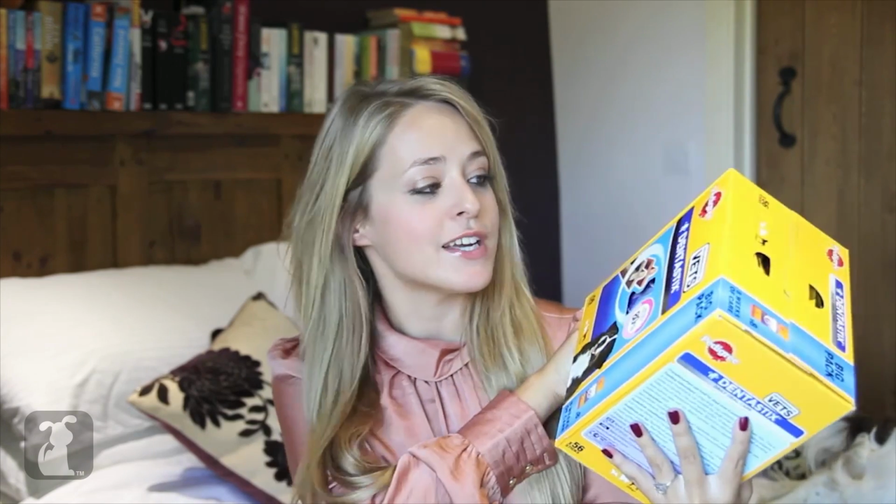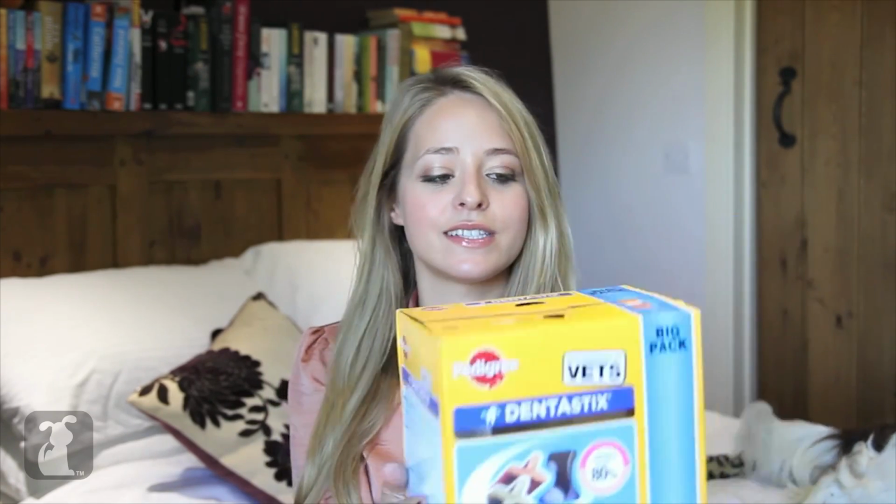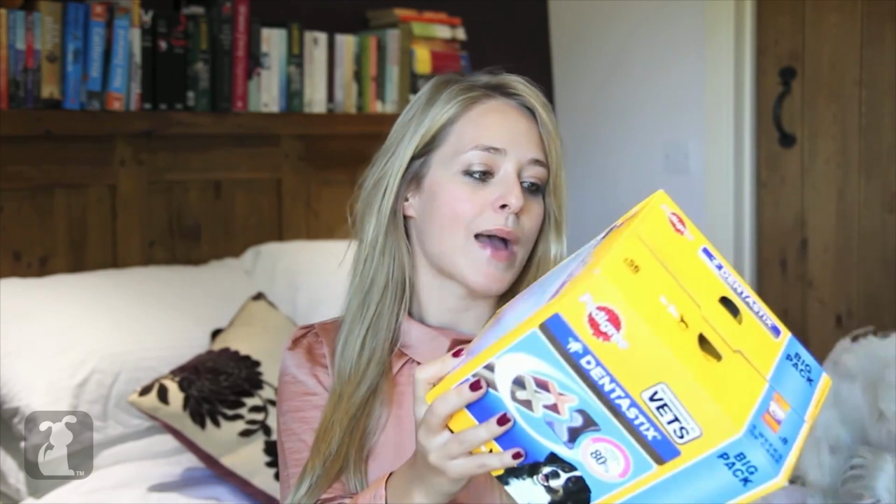We also got a bumper pack of her favourite treats, which are the Pedigree Dentasticks Daily Oral Care. They're basically like a toothbrush for a dog. Not really, because you still need to clean your dog's teeth as well, but they're good for their teeth, and she really likes them. And she's actually quite fussy with her eating.